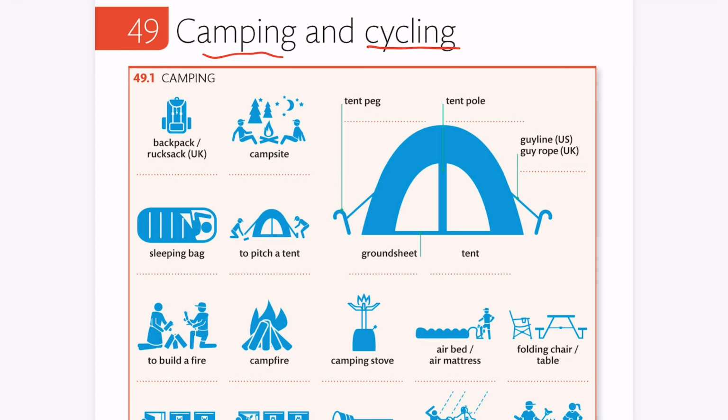Camping and cycling. Backpack, or we can say rucksack. Campsite. Sleeping bag. To pitch a tent. A tent. Tent peg. This is tent peg. Tent pole. This part is the tent pole.